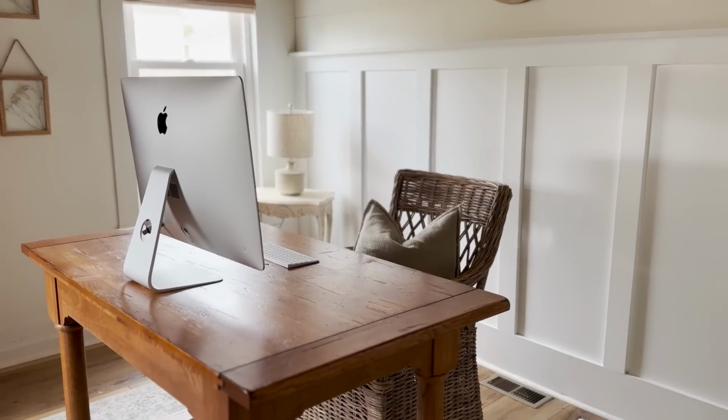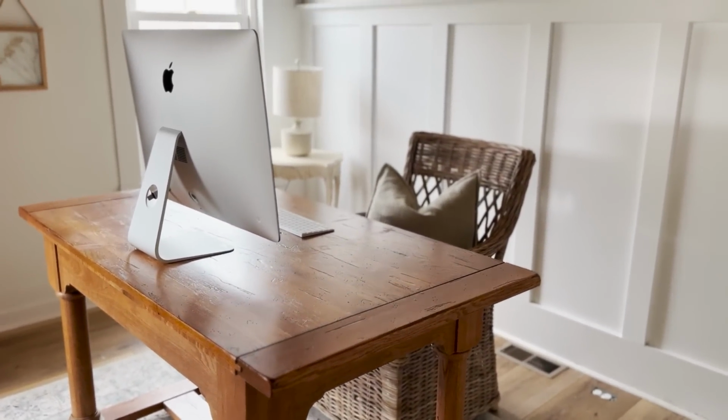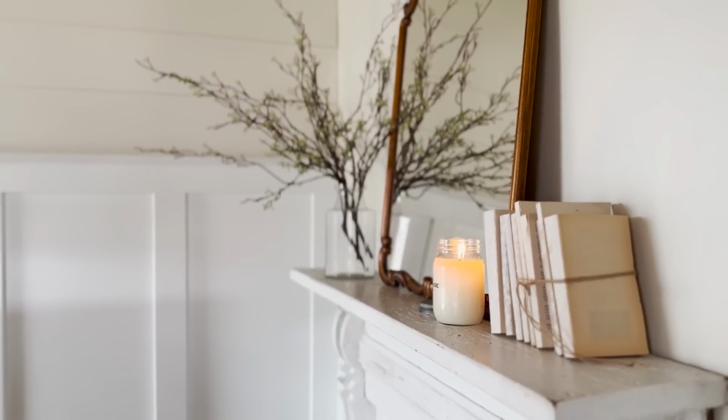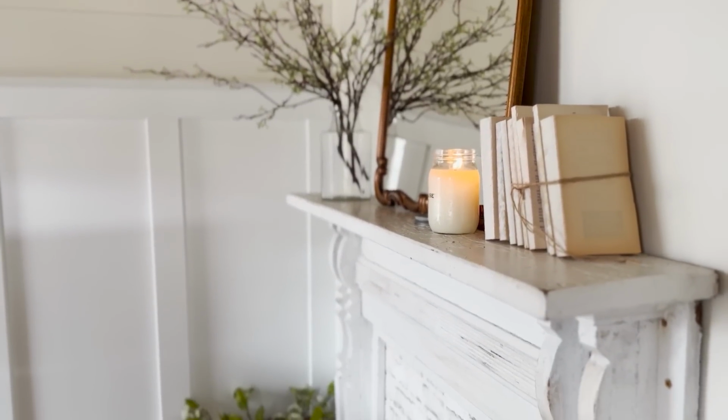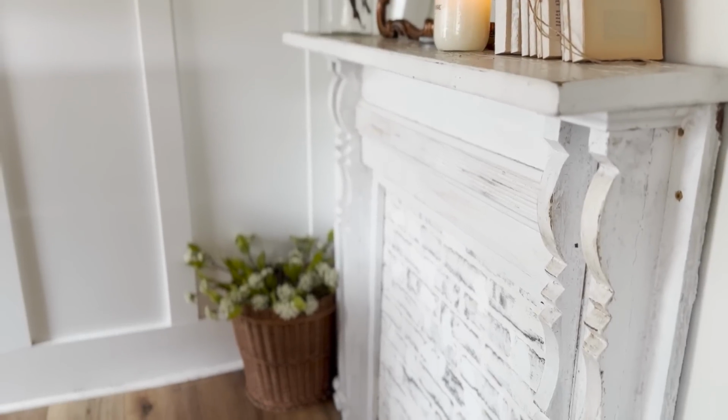Another change that I recently did was take out the electric fireplace that I had sitting here in front of this vintage mantle just for some breathing room. And I love showing more of that brick. I think it is really pretty.